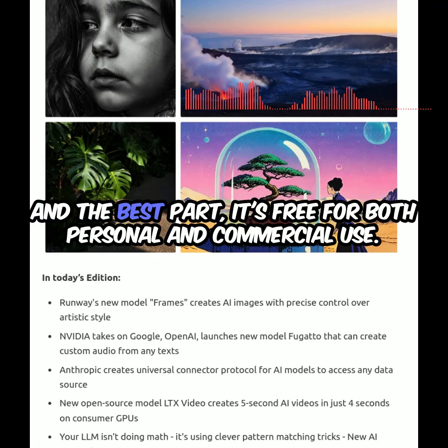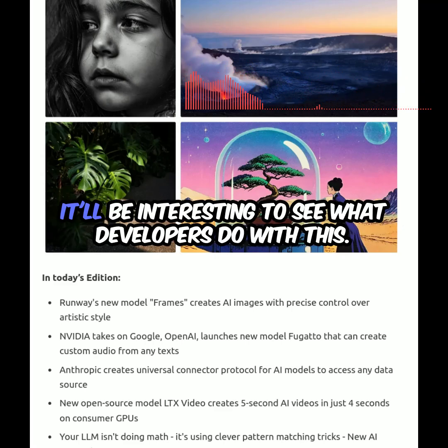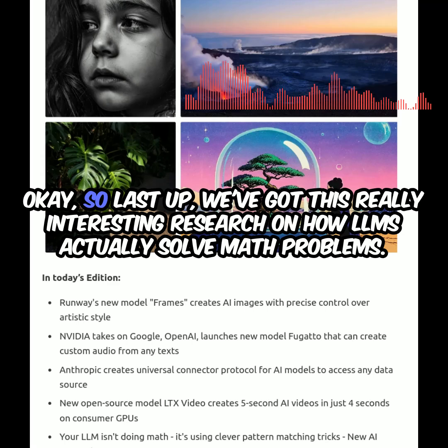And the best part, it's free for both personal and commercial use. Wow. So this is a massive step forward in making video synthesis tech accessible to everyone. I think so. It'll be interesting to see what developers do with this.